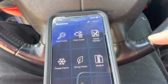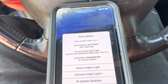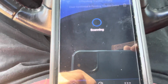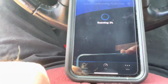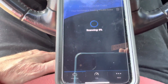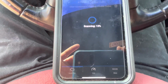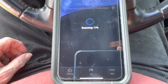Okay, I'm not sure exactly why this thing's fighting with me so bad, but I think we got her now. Let's do all system modules. I don't ever remember having this much trouble with this thing before. It's usually pretty easy plug and play. It's a Blue Driver, and had you asked me before this started, I would have said I really like this puppy. Let's see what's happening here.